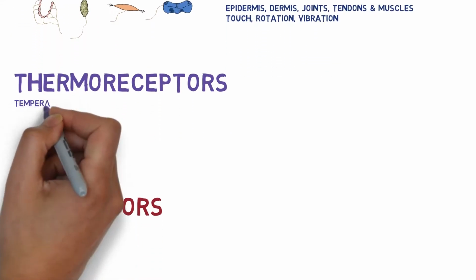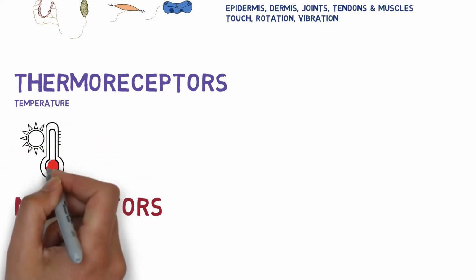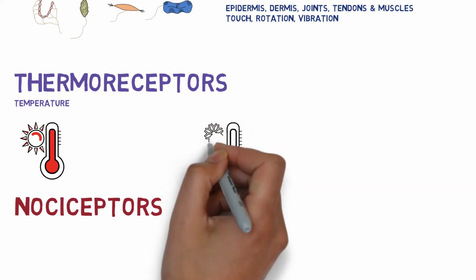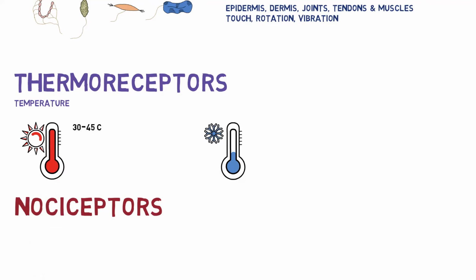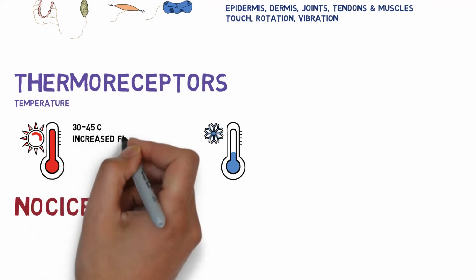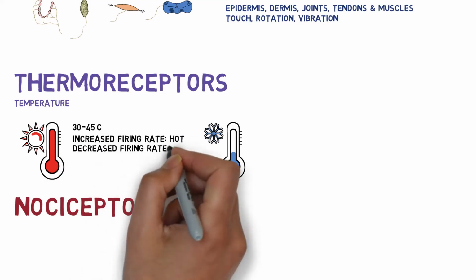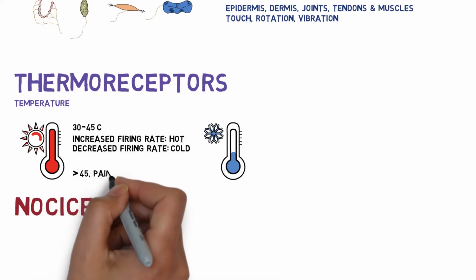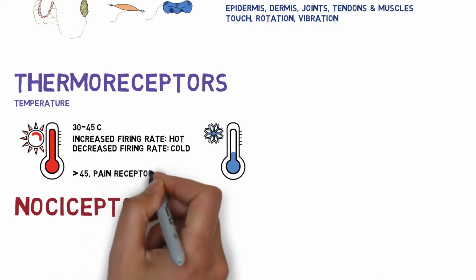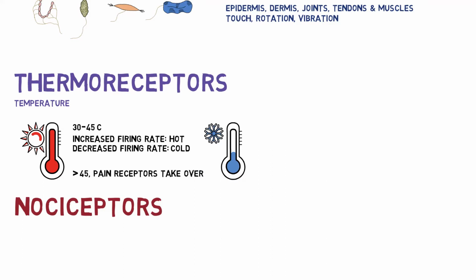Thermoreceptors, as the name suggests, are responsible for sensory input about temperature. There are both hot and cold receptors, which work at varying temperatures. Hot receptors work from about 30 to 45 degrees Celsius, with higher temperatures creating higher firing rates. The lower the firing rate, the colder the sensation. Above 45 degrees C, however, pain receptors start to take over to prevent injury, and the thermoreceptor signal is ignored.